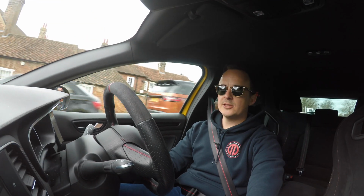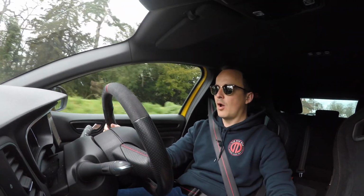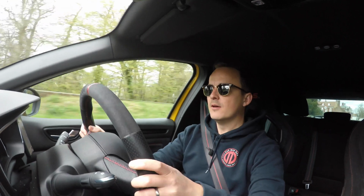National speed limit, dropping gears, going. Oh my word. Yep, that goes.